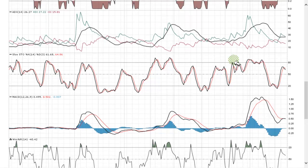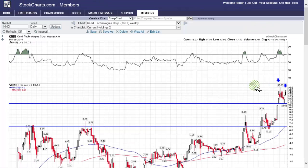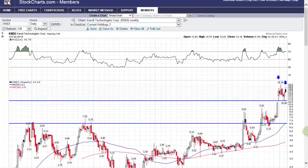And the weekly chart is just showing topping tails, and I can't ignore it. It bothers me. That's a bearish chart on a weekly basis. And you can't ignore the prior resistance of 15.39, so we're setting up for a lower high. In fact, we did put in a lower high. It doesn't mean sell it, it just means caution, and I don't think it means buy it. So I would not be a buyer at this point in time of KNDI.